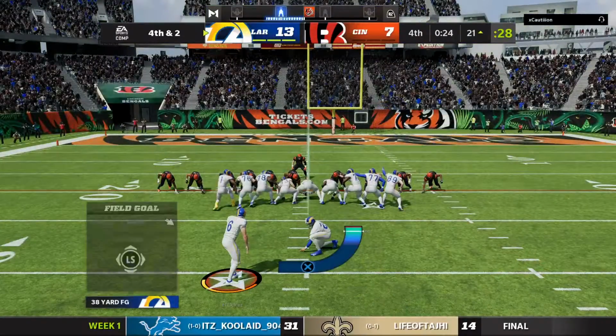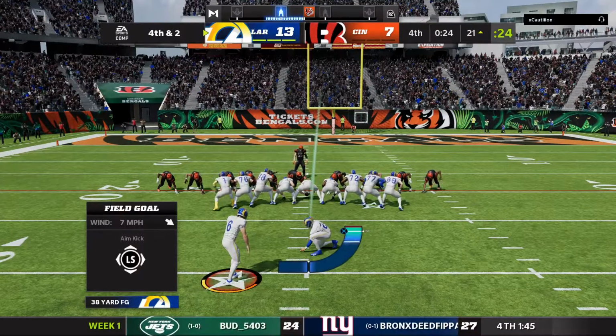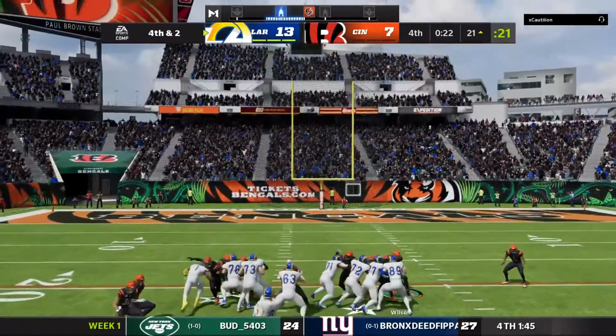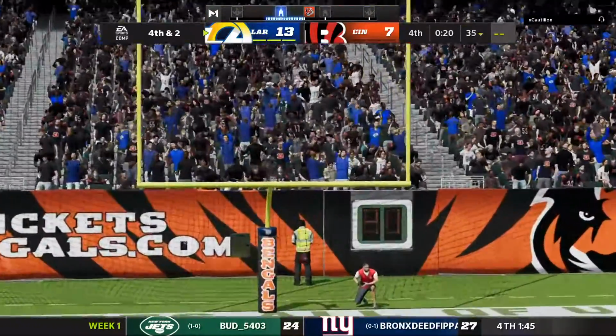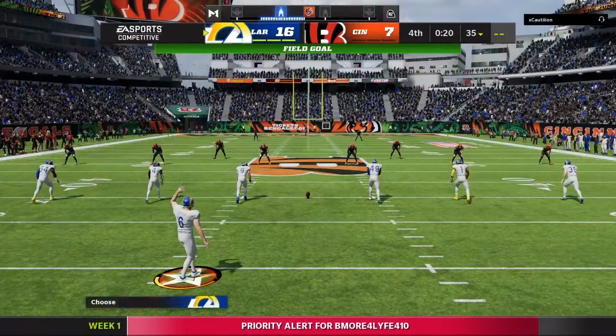So on 4th down, out trots the kicker in a big spot here. This to make it a 2-score game. And this one is right through. And now it's a 2-score game at 9, 16-7.